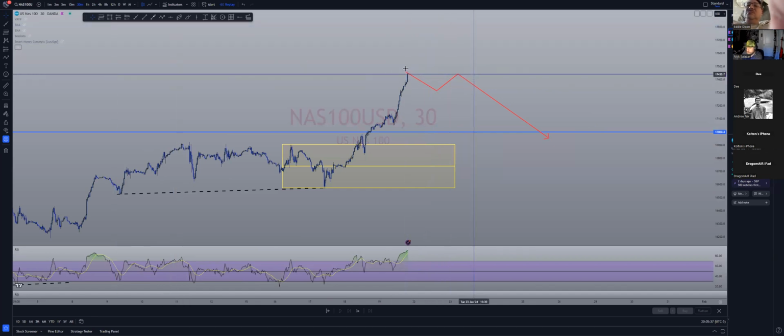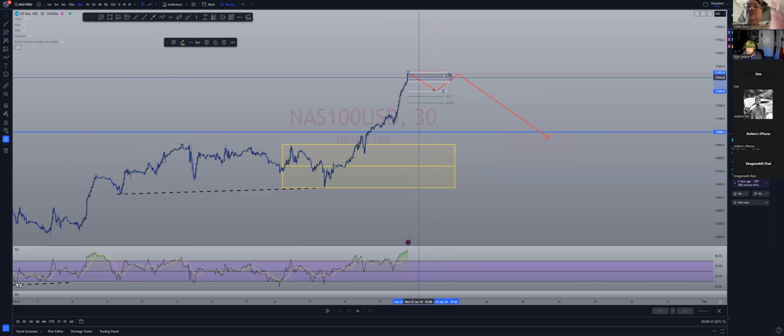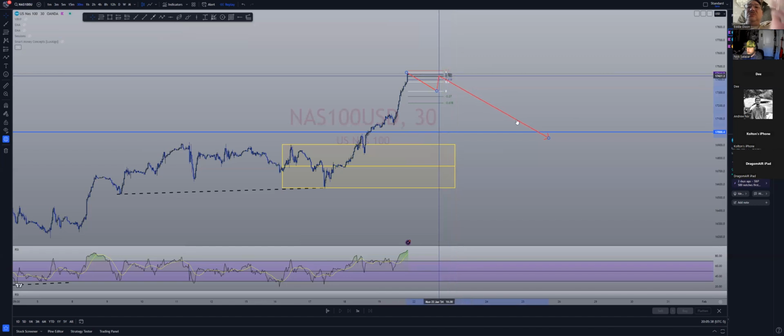Wherever that point is, we're not sure where it's at now, but let's just say it's right there. We can draw a fib from there to wherever that swing is, wherever the break of structure bottom is, and then we can start looking at getting into trades in that area. Our TP1 then would be the top of this breakout zone.